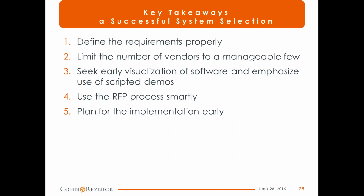Secondly, limit the number of vendors to a manageable few. There are dozens and dozens of players out there. We need to quickly filter that down and then use knockout criteria to really down select to a manageable few, so we can focus our attention on those two or three finalists.